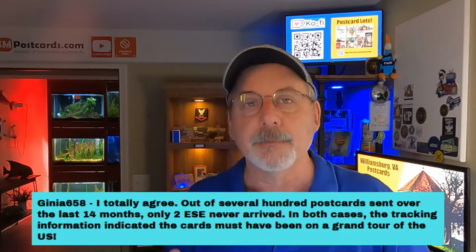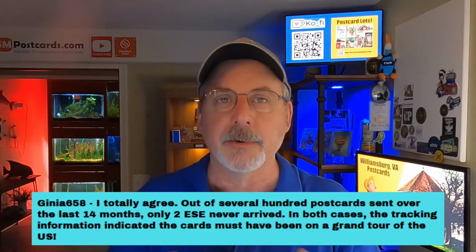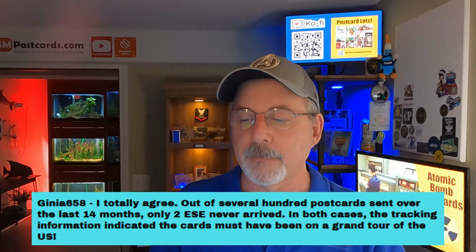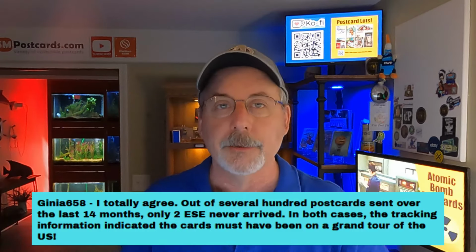If they stay over 90%, it doesn't seem like we did that much work, but if it goes below 90%, we start getting "where's my postcard" messages. So she's talking about that, and out of the several hundred postcards sent over the last 14 months, only 2 never arrived. And you can get your money back.